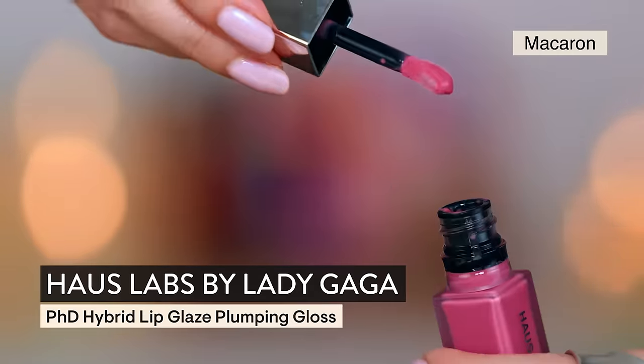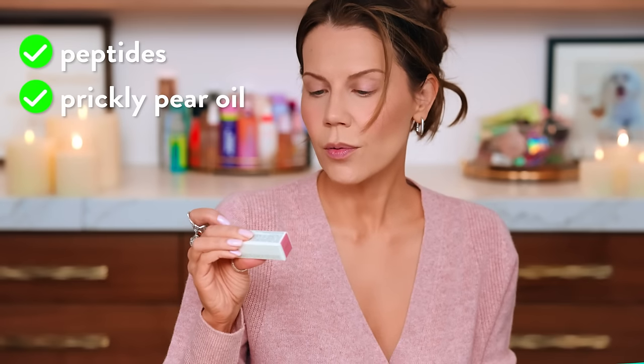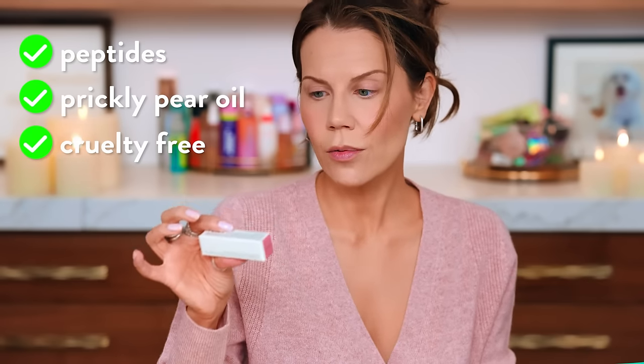We're gonna play with these. This is from House Labs. This is new. I am so excited because this is a plumping, juicing, oily gloss, gel gloss, basically everything you could want in a lip product all in one. It is a hybrid lip glaze. I'm gonna go with the shade Macaron. I mean, we got peptides plus prickly pear oil. This is created with kindness. It is a clean, cruelty-free, and vegan formula. I have high hopes. Packaging, very cute.